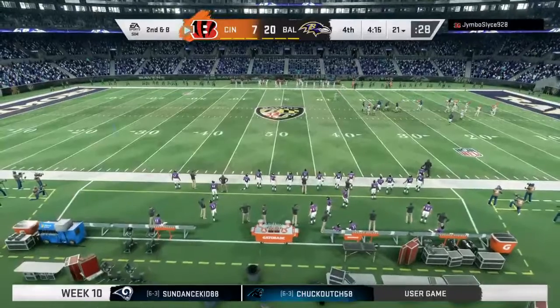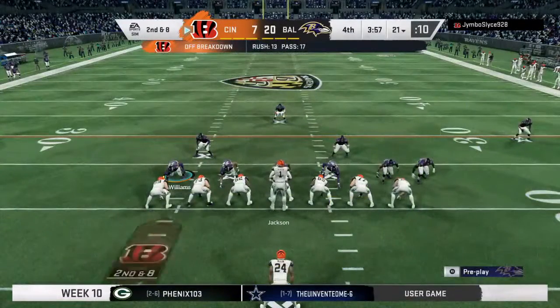At the 21-yard line. The last run got a couple. Here's 2nd and 8.